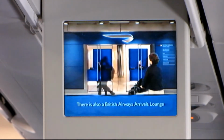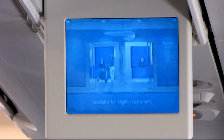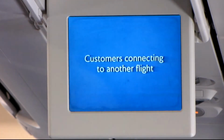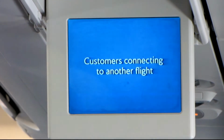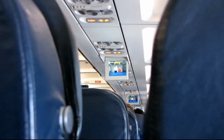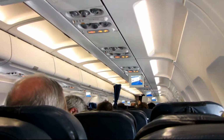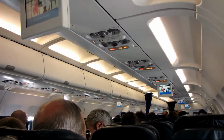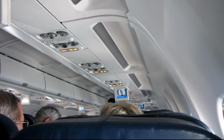There's also a British Airways Arrivals Lounge available for eligible customers. If you have an onward connection from Terminal 5, follow signs to flight connections. Please refer to your transfer wallet or boarding pass for onward flight information, or check onward flight and terminal details displayed on the information screen in flight connections.